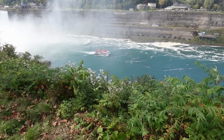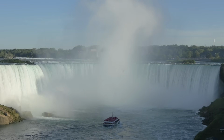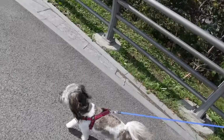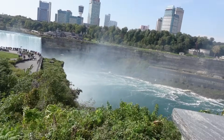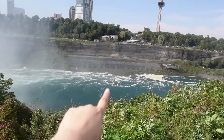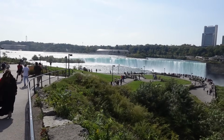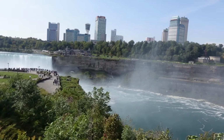You can also go on a boat tour that will take you much closer to the falls. I would definitely recommend this. All right, so down here, that's the Niagara River. That leads to Niagara Falls, right here. And on the other side, that's Canada.